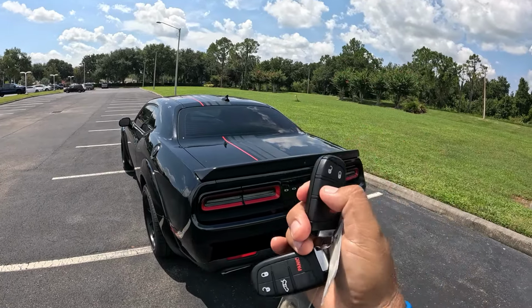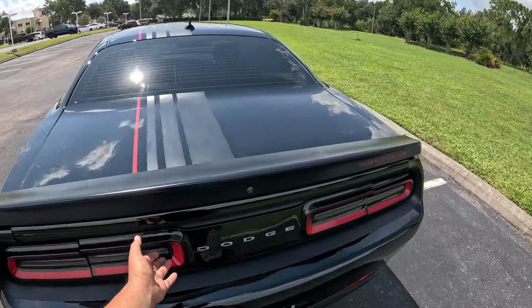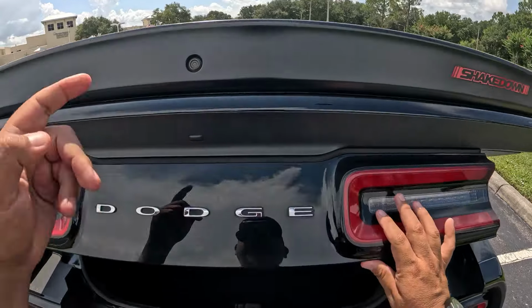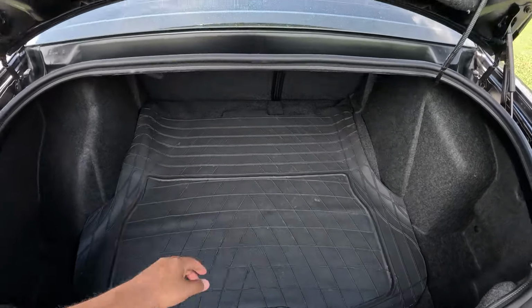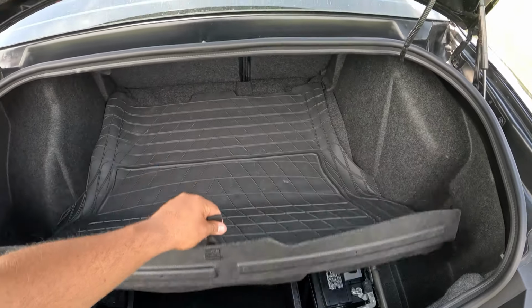We're just gonna go and do a quick overall check of the trunk over here. As you can see, guys, we got the Shakedown decal right there, backup camera. And pretty decent trunk. I think it's about 8 or 9 cubic feet of space. Not a lot of trunk space, but got some floor mats right there for this trunk. And then we have just the battery and nothing else on here, no spare, nothing like that.